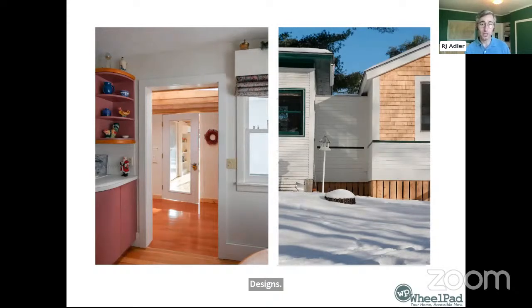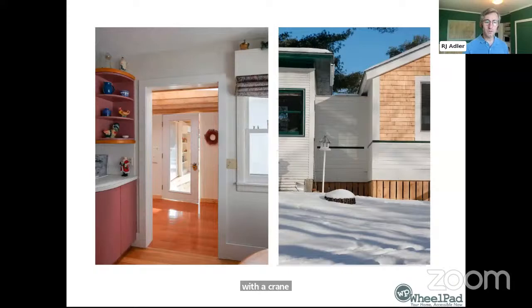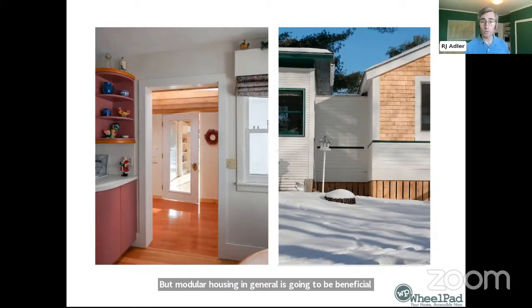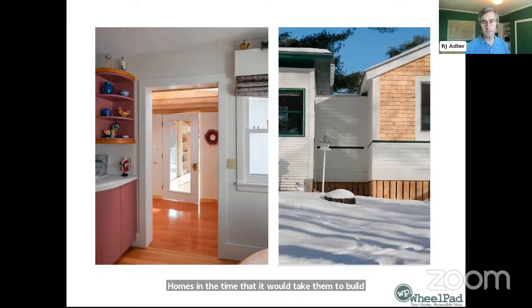Certainly the fact that it's on a trailer and can stay on that trailer puts it more in the accessibility standpoint of somebody that can't necessarily move it with a crane. But modular housing in general is going to be beneficial for anyone that's in certainly a more rural area where labor is a little short, because one team can install multiple modular homes in the time that it would take them to build one specific stick-built home.